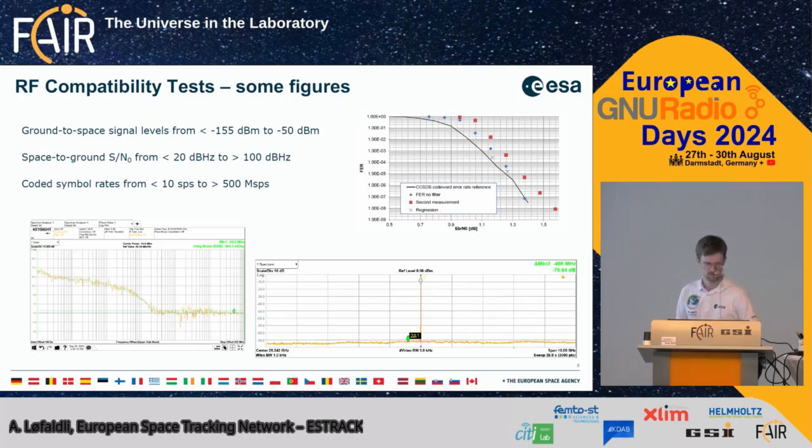Here are some figures just so you have some idea. The signal levels arriving at the spacecraft can be in the order of minus 155 dBm up to minus 50 dBm, so it's quite some dynamic range. The signal to noise density we have in the other direction can be as low as 20 dBHz up to more than 100 dBHz, depending on how far away or how close it is to Earth. So also some dynamic range there. When we're talking about data rates, we have sometimes as low as only a few tens of bits per second, or symbols per second in this case, up to now soon 500 megasymbols per second.